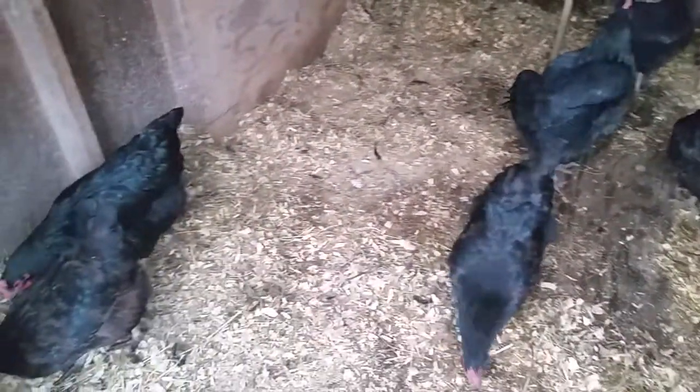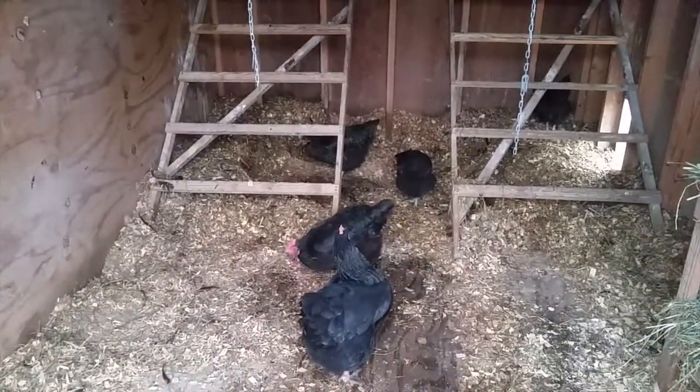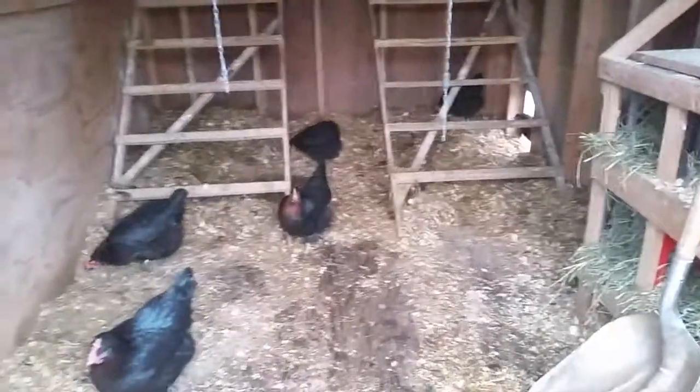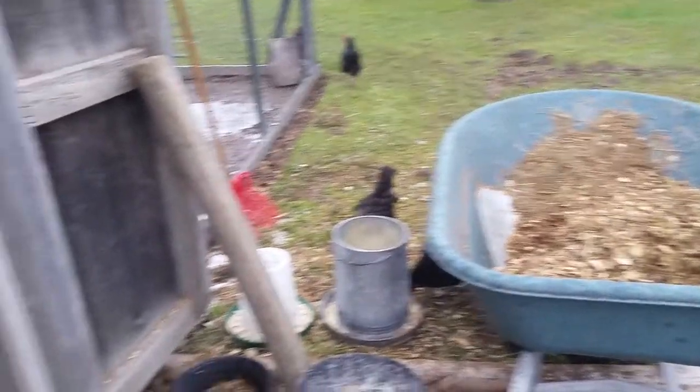We have an impromptu cleaning out of the chicken coop, because this morning when I came out to do chores, I found one of my best hens dead from what I'm assuming is a weasel that must have gotten into the chicken coop. So, a pause on today's chores as we are cleaning everything out to try to find how, if at all, the weasel is getting into the hen house.